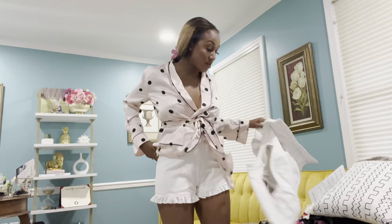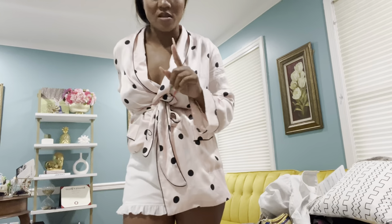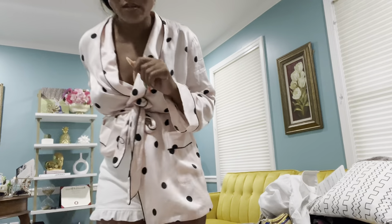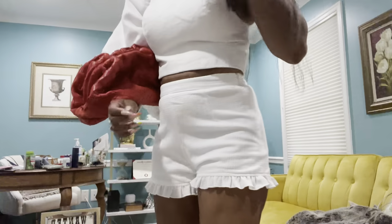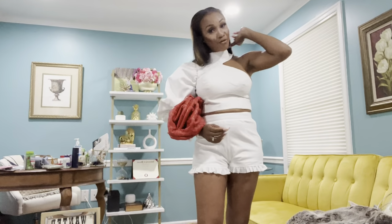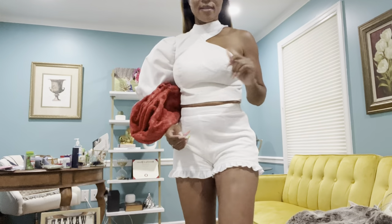I need scissors to cut this tag out. Put my shoes on, I need to wash my legs too. So I'll be right back. I'm still coming back. Guys, I had to recruit a mommy to help me. Anyway, I think I'm ready.